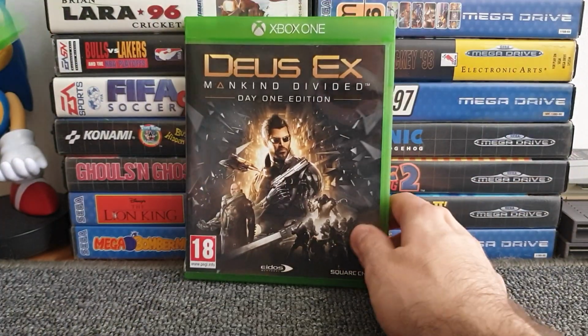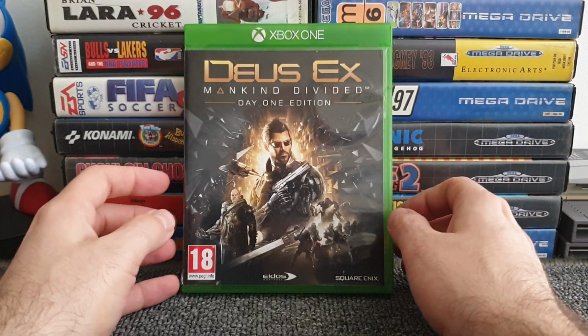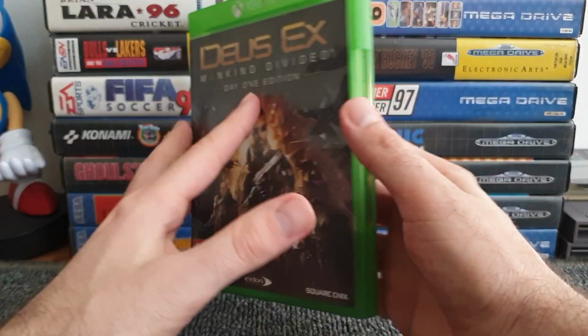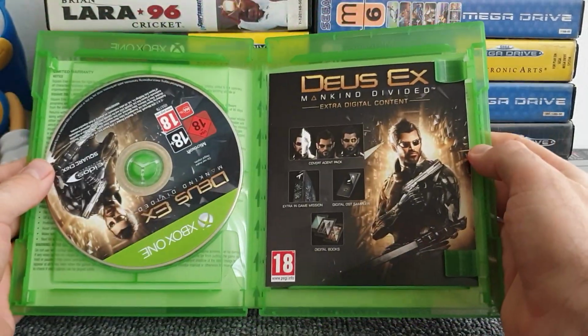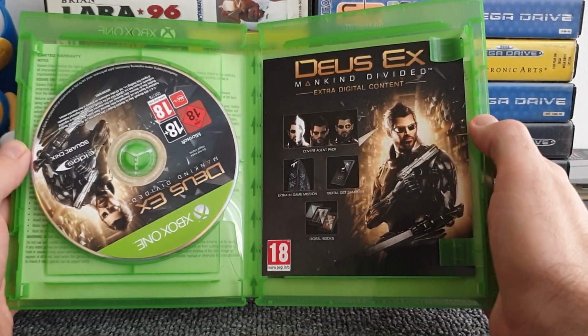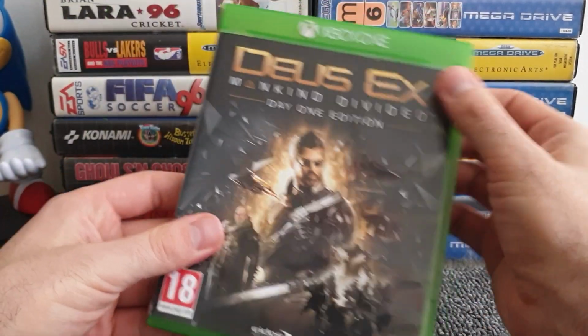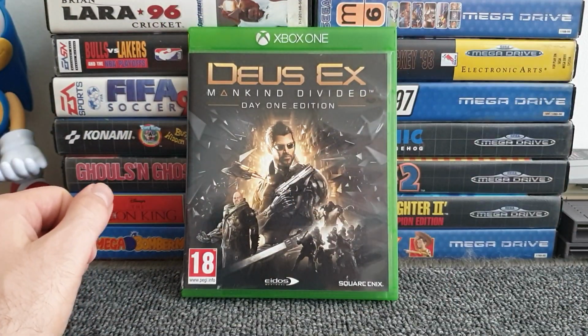Next up, a franchise that's familiar to a lot of people. This one you can pick up cheap as well. Deus Ex: Mankind Divided, Day 1 edition as well. Just found it in CeX, and I went for the Day 1 edition just because the box art is probably a little bit different. And the nice thing about it, it came with all the paperwork as well. So it's complete, as we like to say. So yep, Deus Ex: Mankind Divided. Everyone knows about Deus Ex a little bit.